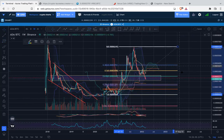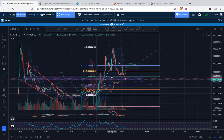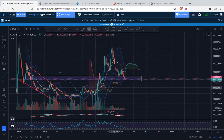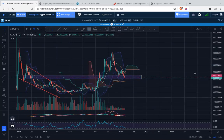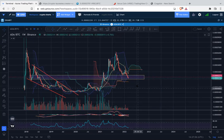Now, do I say it's a 5-wave impulse? Like in a true sense, I'm not sure. We are breaking below the 61.8 retracement. So in that way, okay, maybe it's a complete market cycle, an impulse and a correction, and they neutralize each other, and we will find the next market cycle. So, but that's not there yet.